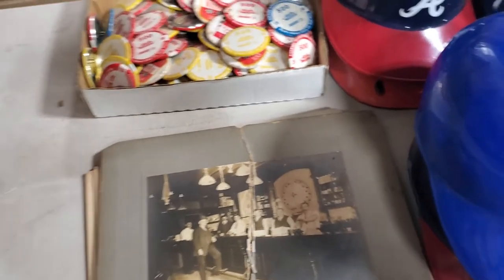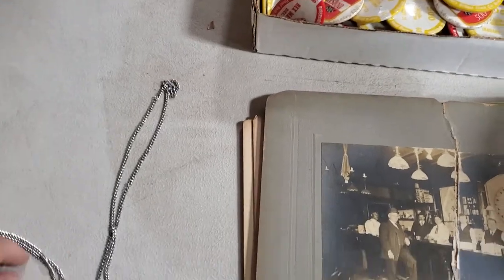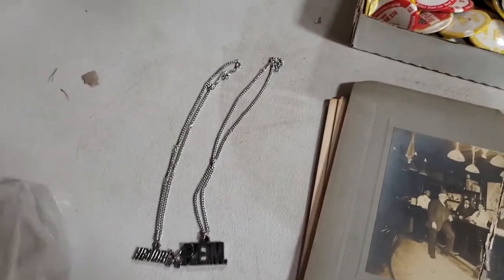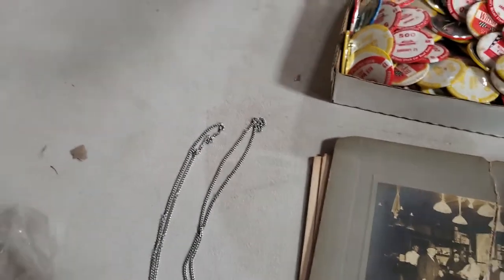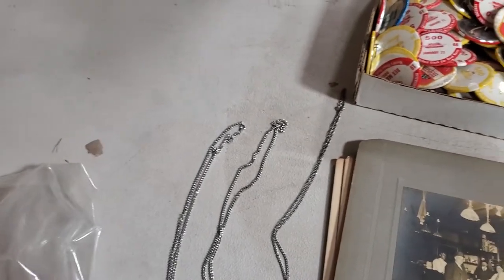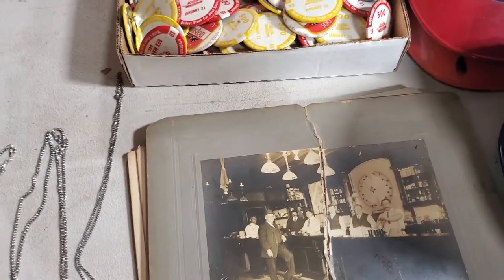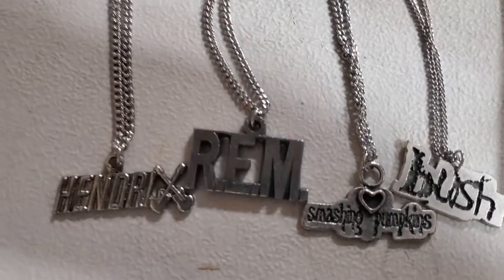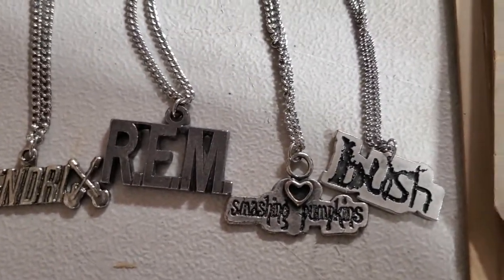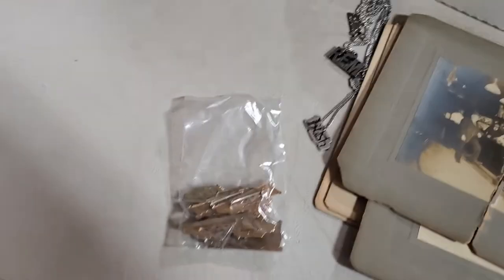Y'all know I have like the rock and roll concert posters. There was a guy that had some like 70s old stock jewelry in metal. So I went through a big box. He had a bunch of like Peace ones and, you know, Eagles, Born Wild and stuff like that. But since I have a lot of the rock and roll posters, thought these were cool. Jimi Hendrix, REM, Smashing Pumpkins, and Bush. So I got those today. They were $15 for the four, so I think it was a great buy. I like quantity anytime I can find it.